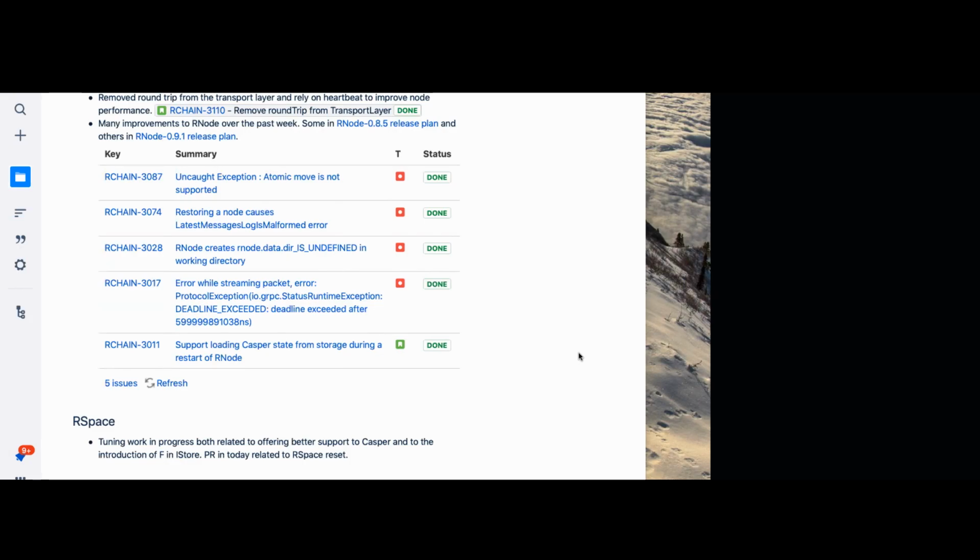The work that Sebastian and Pavel are doing is tiny, and it adds up. It's kind of like those little chores that, when done in concert with one another, just continue to add to the value, the performance, and the reliability of Node. So that's a lot of the work that's gone on here.